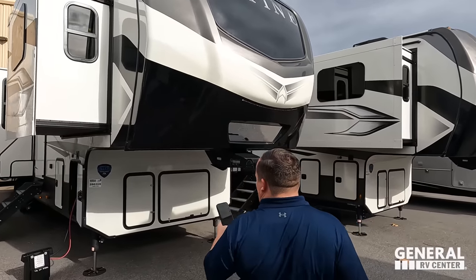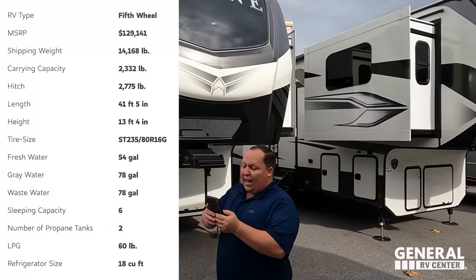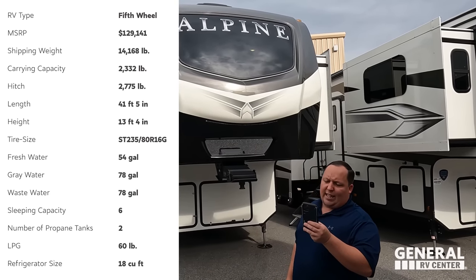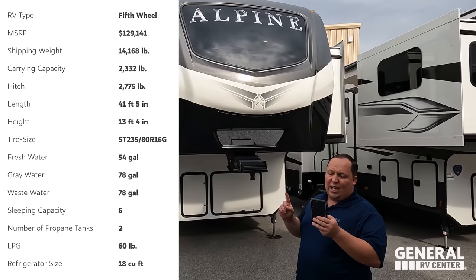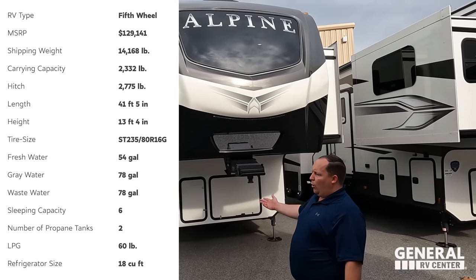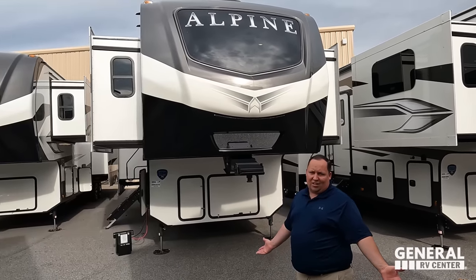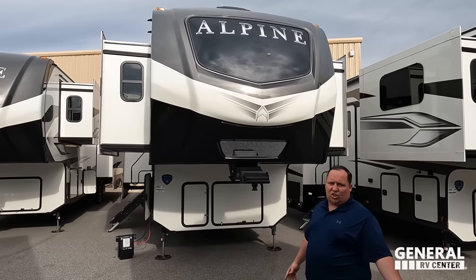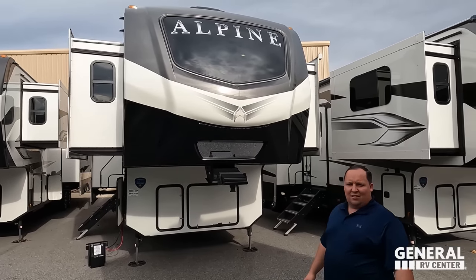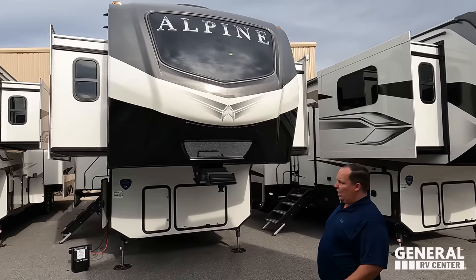Alpine 3700 FL. The actual tip length is 41 feet, 6 inches. The dry weight's 14,120 pounds, and the hitch weight is 2,775 pounds. Will, this means you need a one-ton? Yeah, one-ton truck, a 350, 3,500. Exactly. You don't necessarily need a dually, but definitely a little bit more.